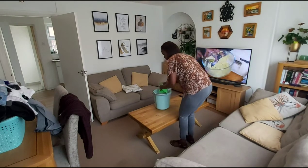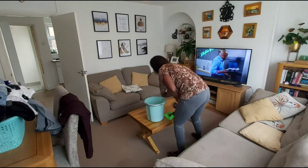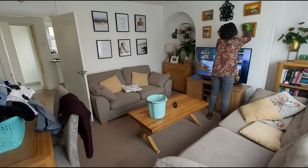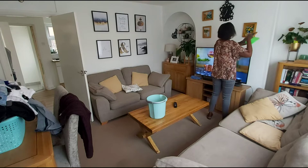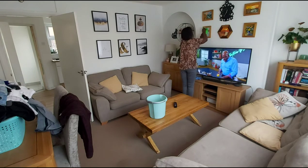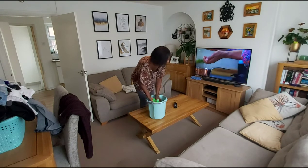I usually do my deep clean once a week, and the other cleaning is just basically every couple of days, just to vacuum and wipe down the other bits, like when you eat, and just clean up the tables and just make sure that everything is neat and free of dust.